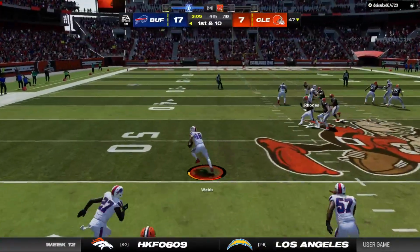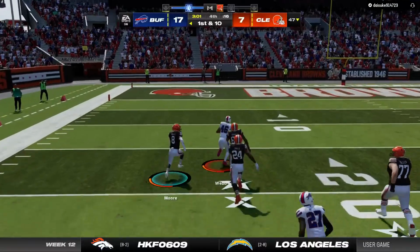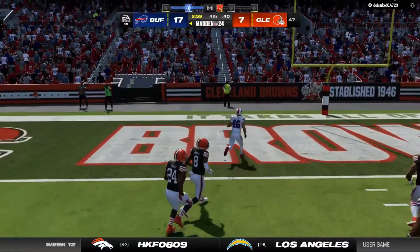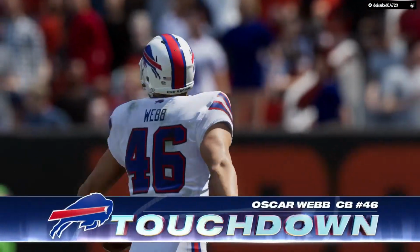And he's going to be intercepted for the 3rd time thus far. Still going inside the 20. And he is going to score. It's a pick 6 and a Bills touchdown.